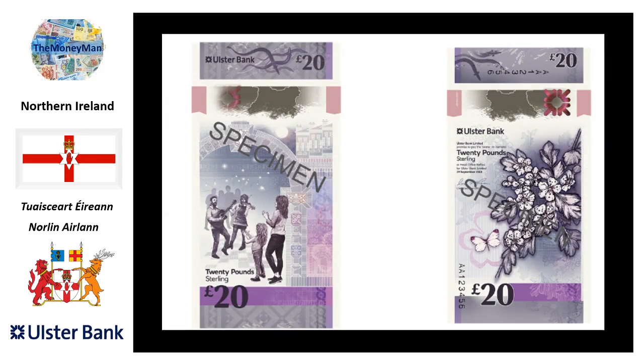Now, I have shown this off in another video because Ulster Bank were very early to release a preview of their new addition to the new series of polymer banknotes, and it looks absolutely amazing. I think this is going to be the best of the 3 actually. So of course we've got the vertical Ulster Bank £20 polymer banknote, and here it is, and it looks incredible.